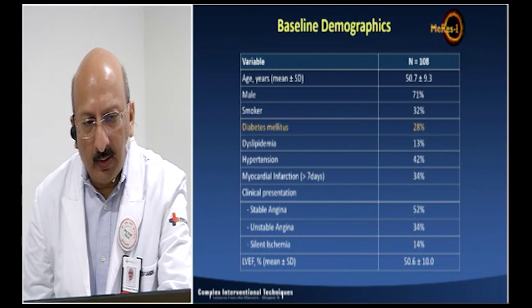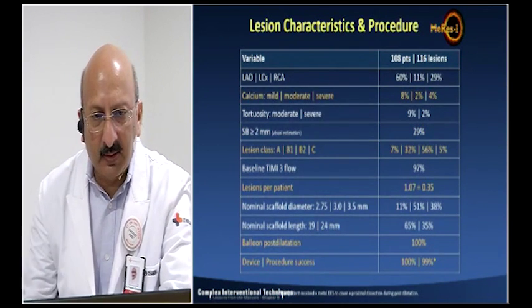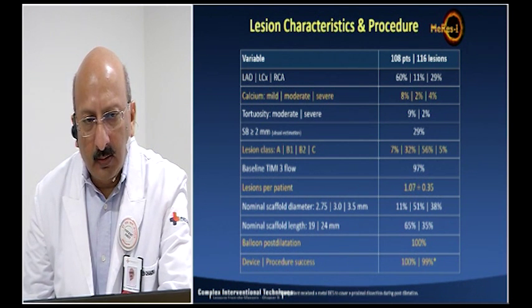Dyslipidemia, again, is not very high, 13%. Hypertension, 40%. And patients with MI more than 7 days was 34%. So this was the overall situation. Ejection fraction average was 50%. Most of these vessels were LAD, about one third right coronary artery, and the rest were circumflex arteries.